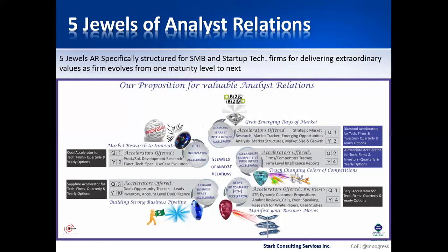Here the accelerator offers a KYC tracker, know your customer tracker. Through this tracker, we help you in segmentation and target positioning for your products and solutions. We do help in dynamic customer propositions. We can provide analyst review of the work you have done for similar customers or any of your previous customers. If you have done some work, we can do some kind of white paper for you, and we can have research particularly targeted for your white papers and marketing collaterals.